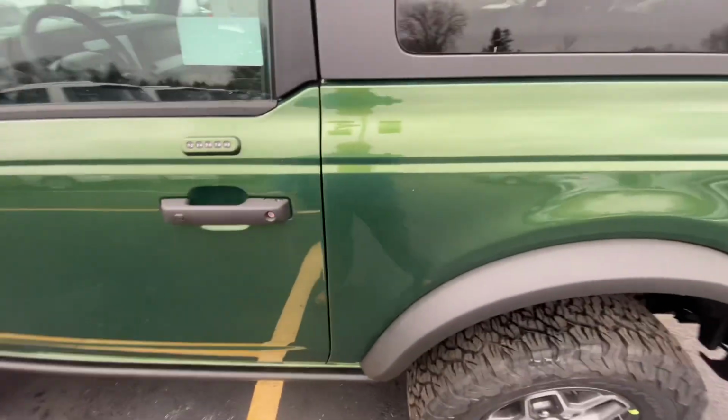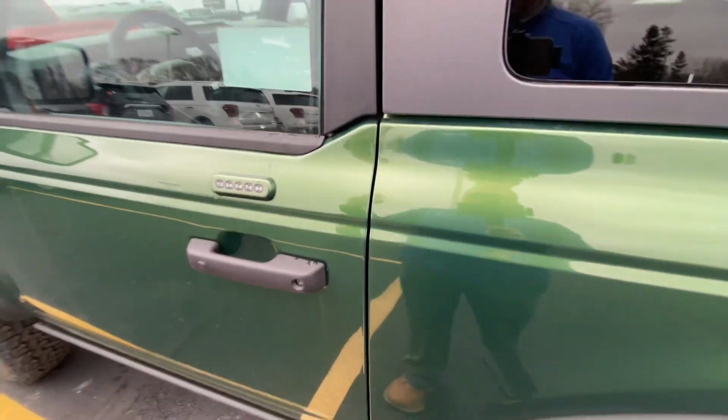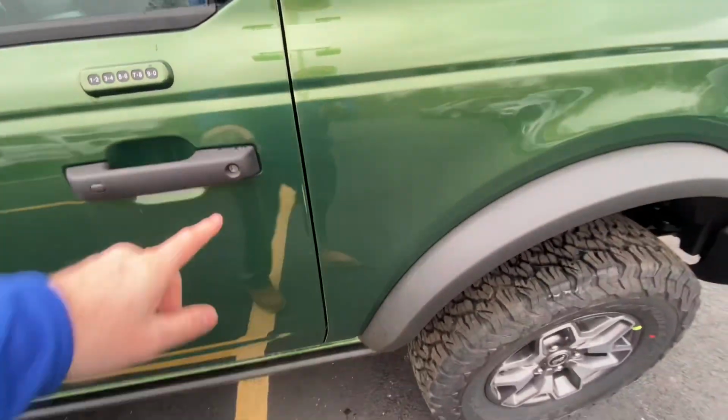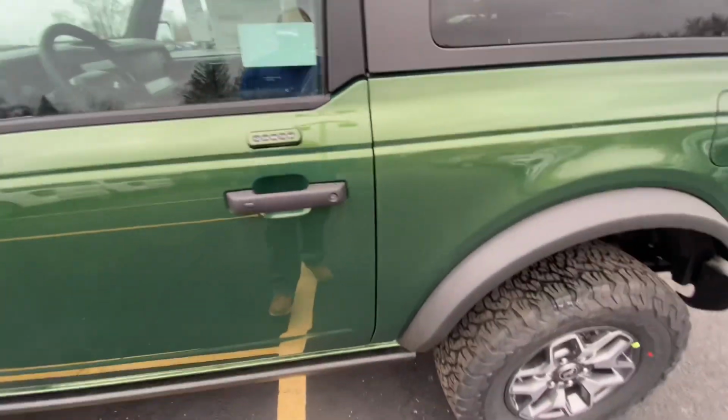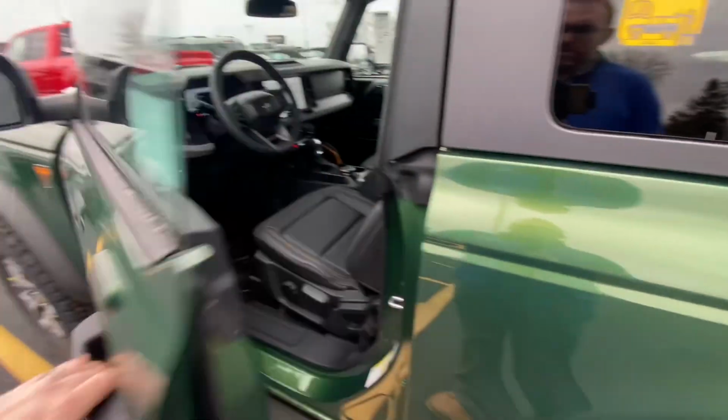Now, you have multiple ways of getting into the car. On here, we do have the keyless entry pad where you can put your own 5-digit code. You have the one-touch unlock as long as the key fob is in your pocket. You can use a key, you can use your key fob, or you can use the free FordPass app that allows you to unlock, lock, and auto start the car from anywhere in the world. Let's take a look on the inside.